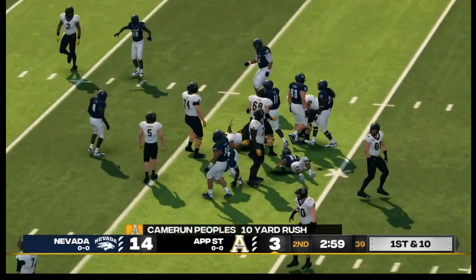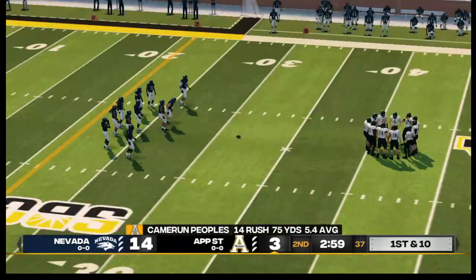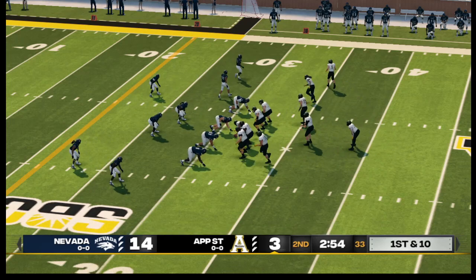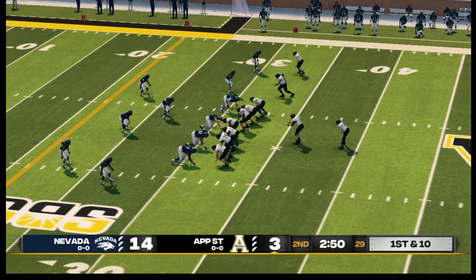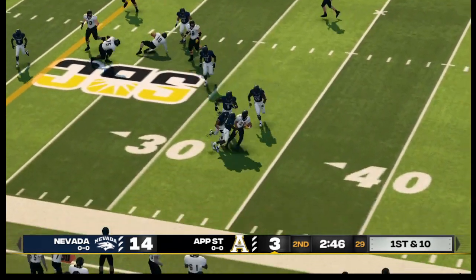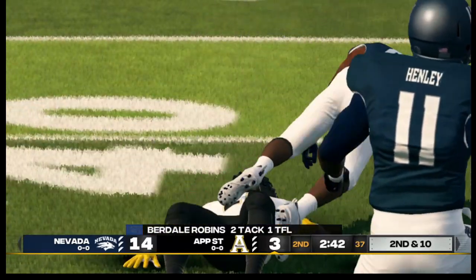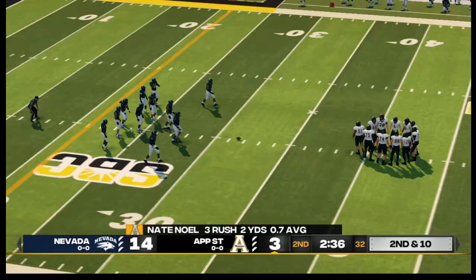There's nothing more effective that a team can do offensively than to pound the ball right at the defense, trying to wear them down. To the tailback. And he makes it out to about the 31-yard line. And this play is number 8 on the drive.